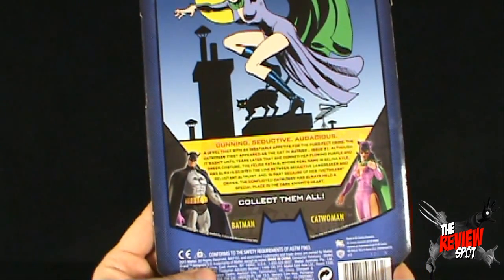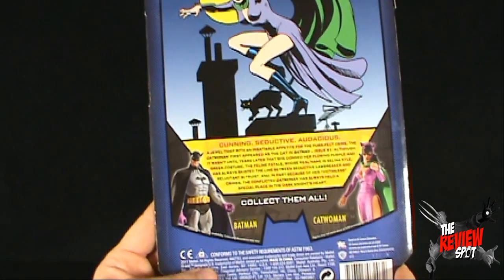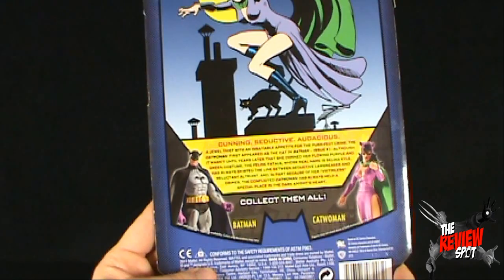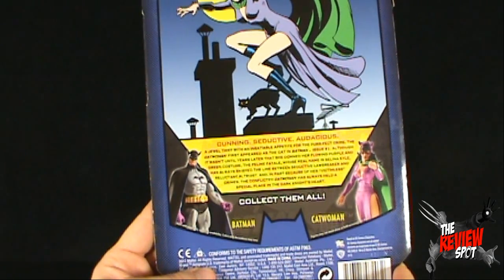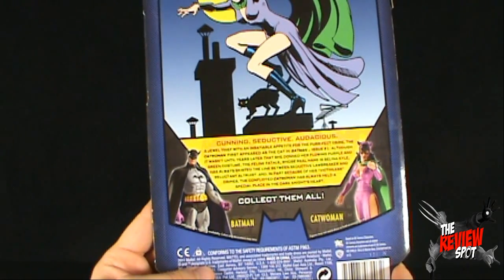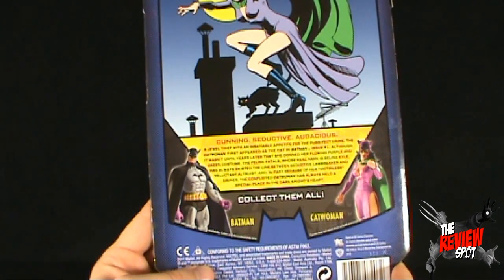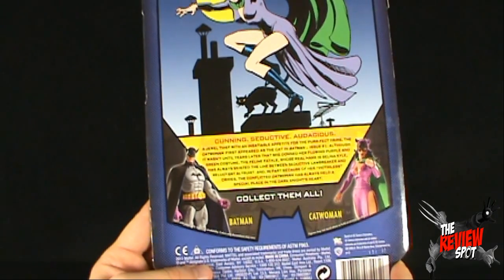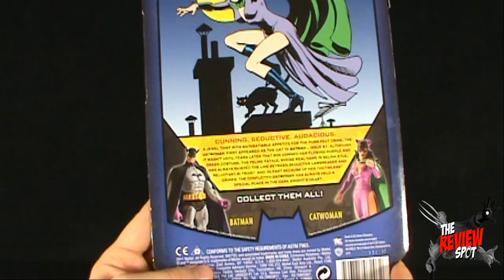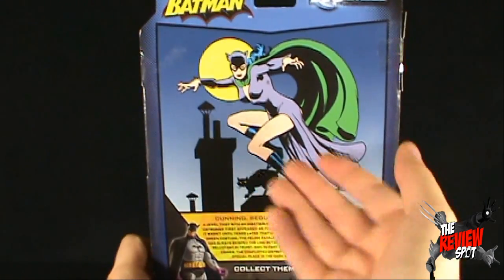The read-up says, cunning, seductive, audacious. A jewel thief with an insatiable appetite for the perfect crime. The Catwoman first appeared as the cat in Batman issue number 1. Although it wasn't until years later that she donned her flowing purple and green costume, the feline fatale, whose real name is Selina Kyle, has always skirted the line between seductive lawbreaker and reluctant altruist. And, in part because of her victimless crimes, the conflicted Catwoman has always held a special place in the Dark Knight's heart. Oh, isn't that nice? Isn't that nice? And again, there's a picture of Catwoman at the top there.